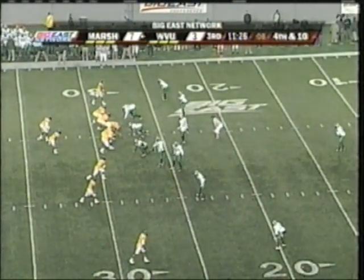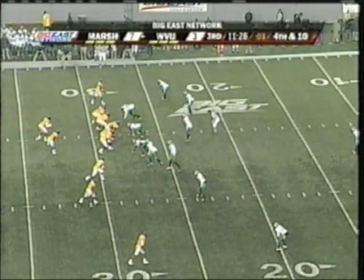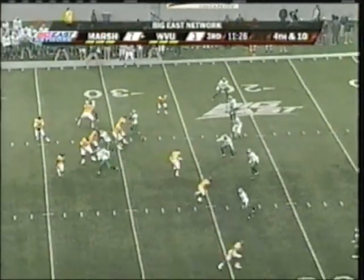In the Big East in third down conversions. This is a fourth down play and 10.